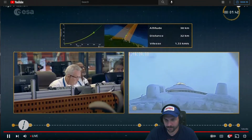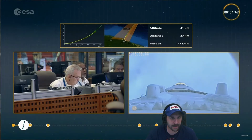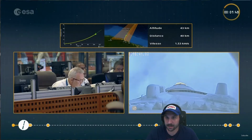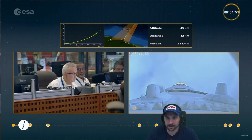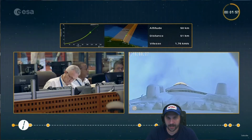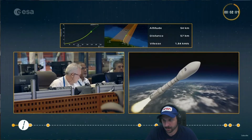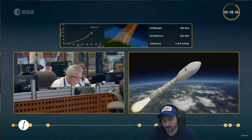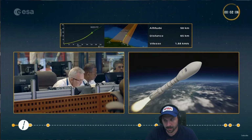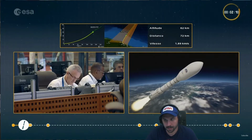Yeah, and we've seen some beautiful external camera shots there. She's going right down the track from what I can see here. Mission director reports all normal parameters. We are currently flying under the propulsion of the P-120C. The next step in the flight is the P-120C separation. We're already coming up to a major double milestone in a few seconds, and Dante will explain what that double milestone is.